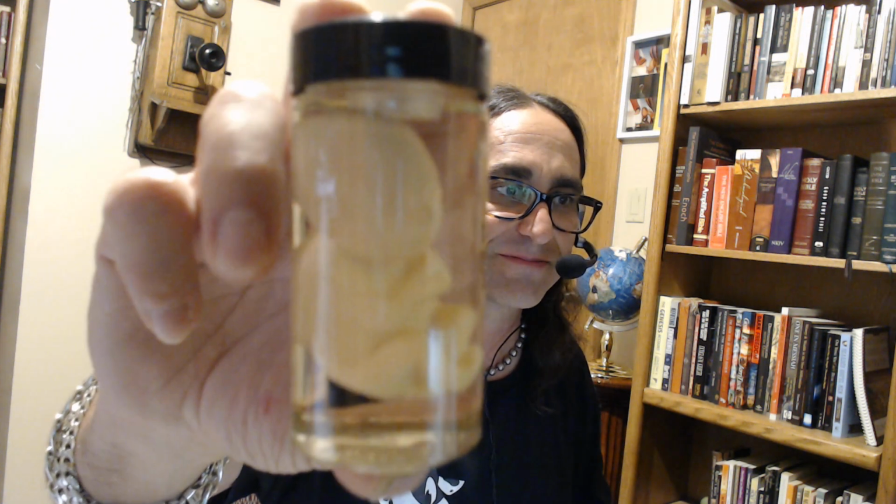So now I would like to show you a life-size replica model of a little baby at 12 weeks old. So this is what the baby looks like inside the womb at 12 weeks.